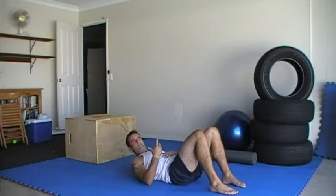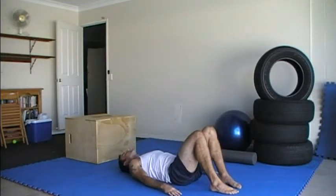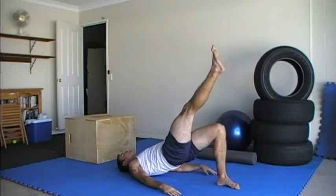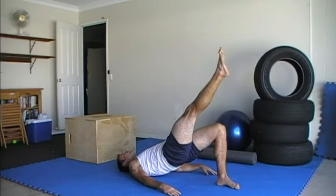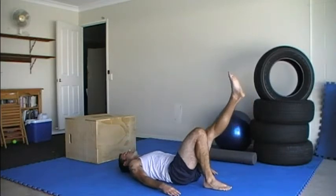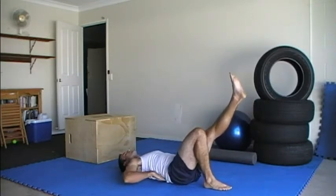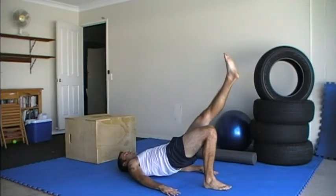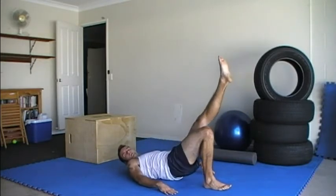Okay, when you can do that quite comfortably, you're doing 10 to 15 reps of those, do it with a single leg. Lift the leg off the floor, flatten your spine, boom. Same on the other side again. One leg, boom. Make sure you haven't got the curve, you've got a nice flat spine. Don't come up to here.